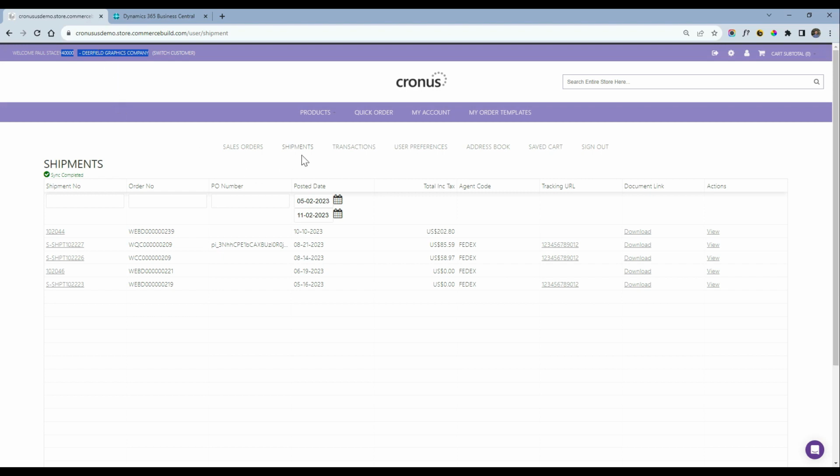So, for example, here I am on the shipments page, and it would be the same for orders and so on. We can see right away that very quickly we can get the initial view of sales orders or of shipments. Shipments here in this case, with tracking links off to FedEx or UPS. You can download documents and view the contents of the shipment.